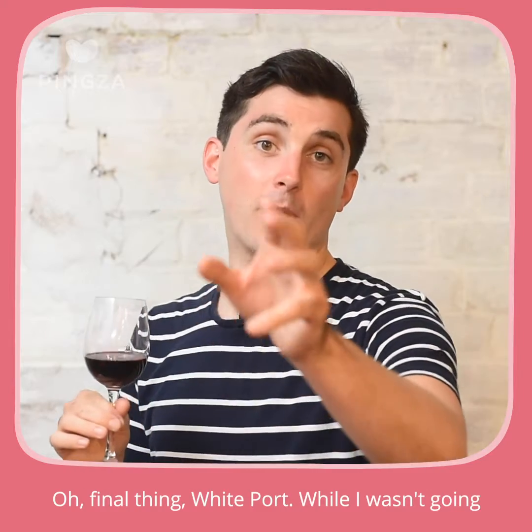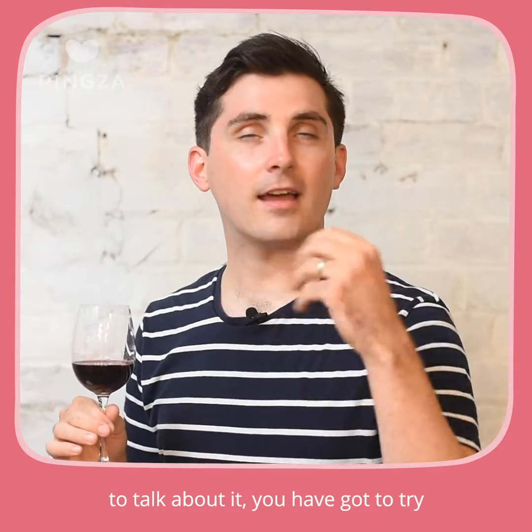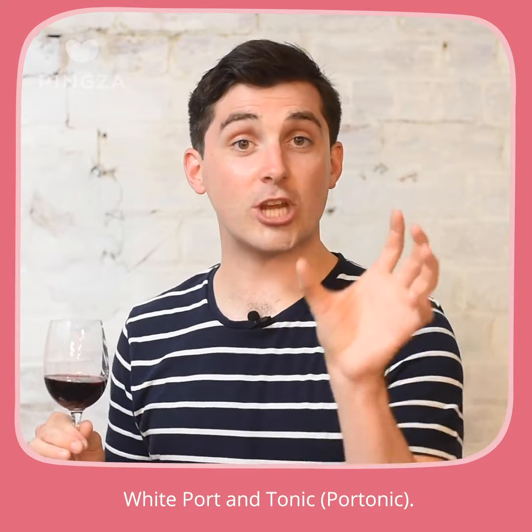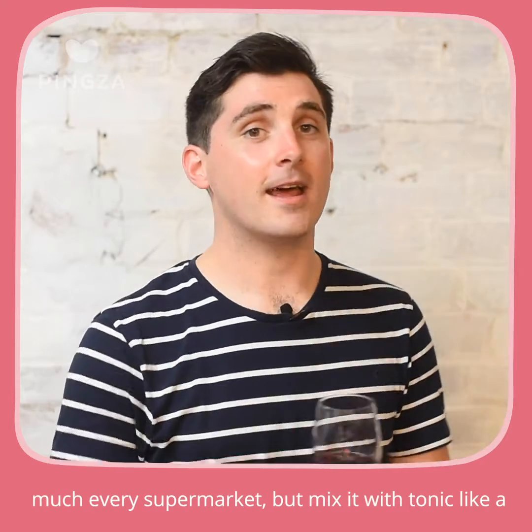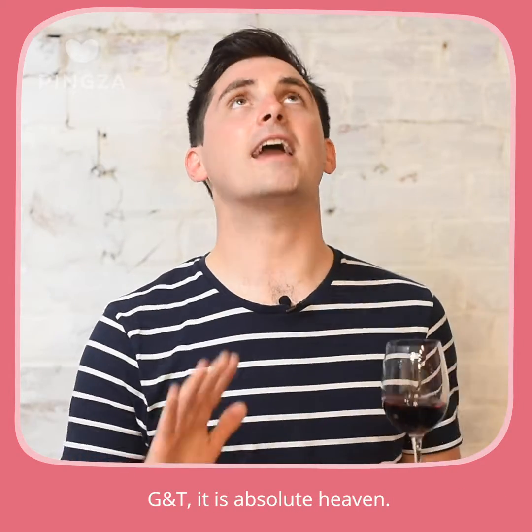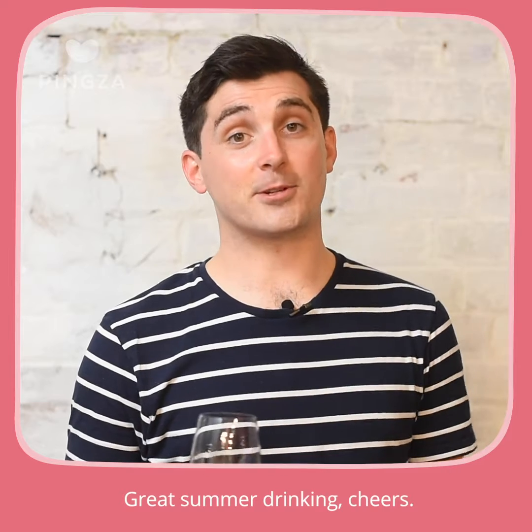Oh, final thing. White port, well, I wasn't going to talk about it. Got to try white port and tonic. Cheap, cheap, cheap bottles of white port for about a tenner. You can buy them in pretty much every supermarket. Mix it with tonic like a G&T. It's absolute heaven. Great summer drinking.